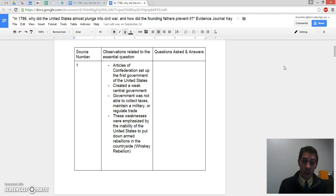And these weaknesses were emphasized and talked about in the document on Shays' Rebellion, rather. That's a little bit of a typo. Whiskey Rebellion is going to come later. In Shays' Rebellion, Daniel Shays got a bunch of farmers together, and they were fed up with the poor country, the poor roads, the poor canals, the poor support they were getting from the federal government, and they decided to take action. So they went and stormed into a town hall. They got a bunch of weapons, and basically caused a ruckus. It almost started an entire civil war throughout the countryside of the American colonies.